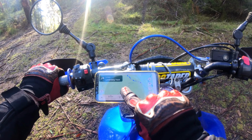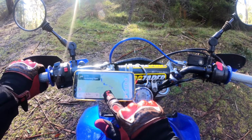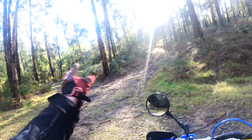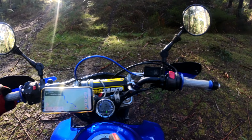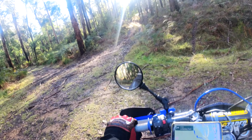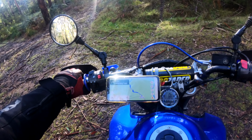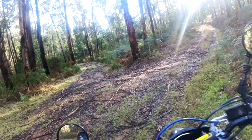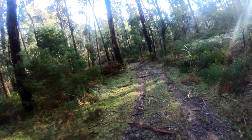So I've just come up this farm road. Farm road goes around to the right there. I want to go left to Lousy Track. Is it that one or that one? Looking at the map, it's definitely a sharp left turn, not a sort of straight, so we'll go that way. 1.4 k's to Lerderderg track. We shall have a look.